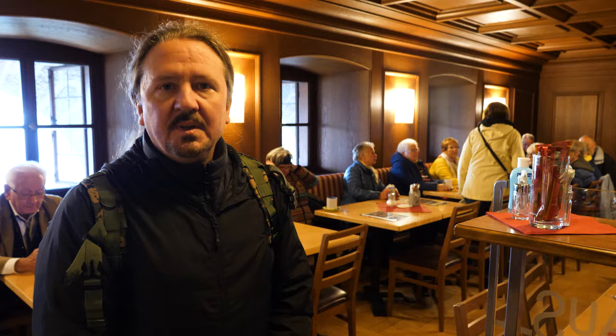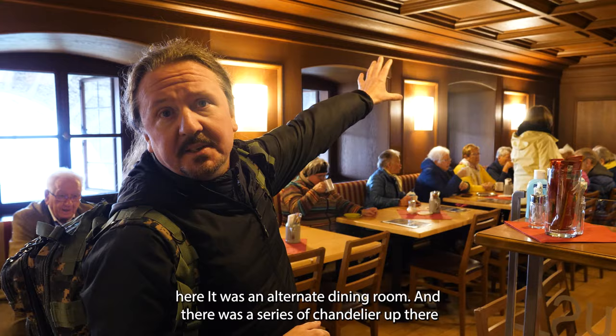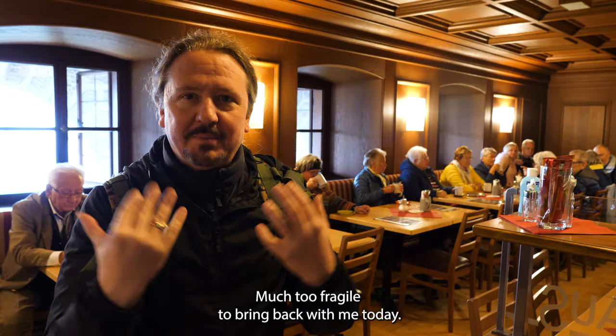This room originally had a really long dining room table here. It was an alternate dining room. There's a series of chandeliers up there, and all those chandeliers had little individual lampshades. Now, one of those lampshades was taken by an American soldier, much too fragile to bring back with me today. So we're going to show it to you back at the museum.